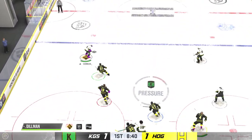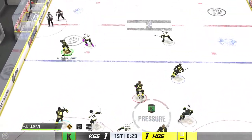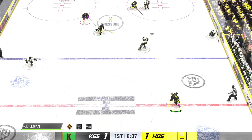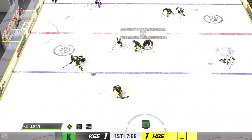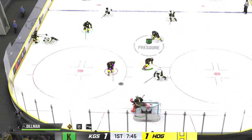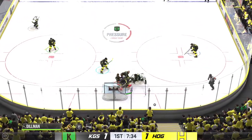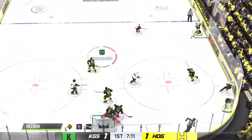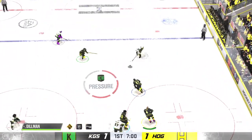Looks to set up at the point now. The Hogs get a hold of the puck. That's a great heads-up play to break up the pass. And puts the body into it, a little bumper car hockey. Denies him in close. Makes an incredible save on a point-blank shot here, James. I love the way he's aggressive, he's competitive, and he wins the battle.